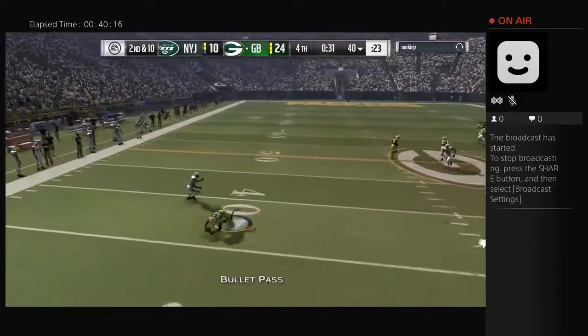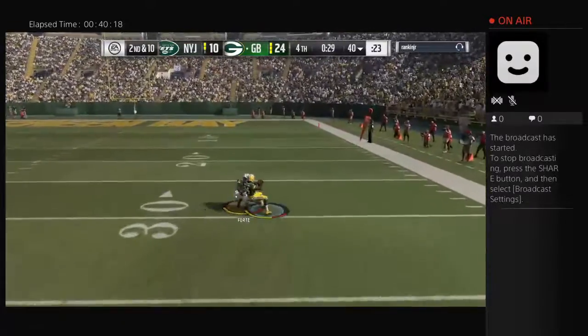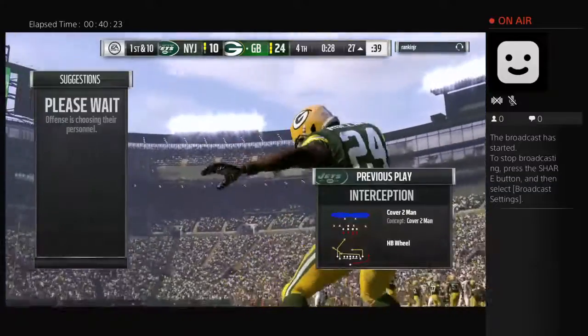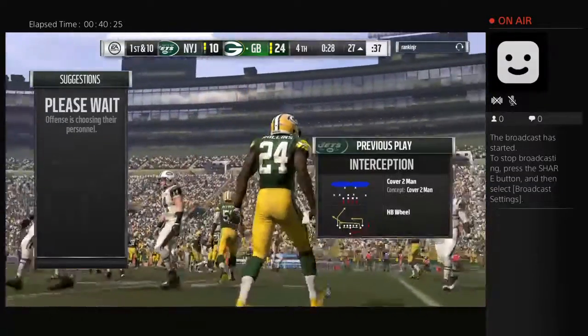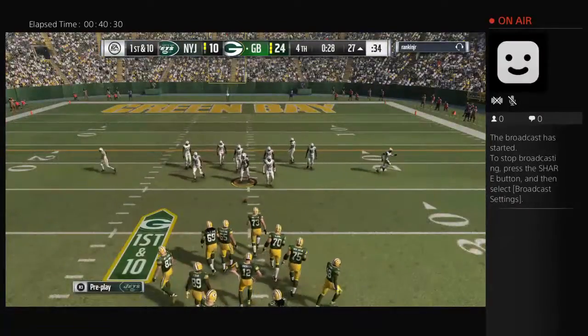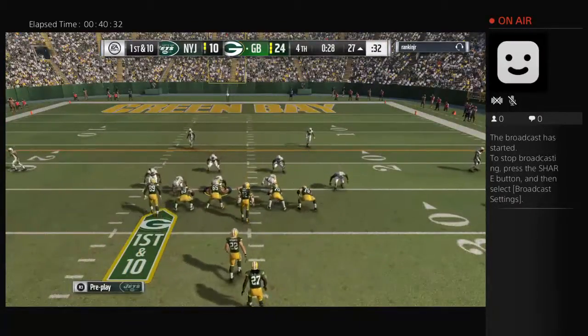Fitzpatrick. And this is intercepted, and that should do it. A great read, and it's picked off. And he's able to get it back to right around the 27. The Green Bay offense now about ready to take possession here. 2 timeouts remaining defensively, but that shouldn't make much difference right here.